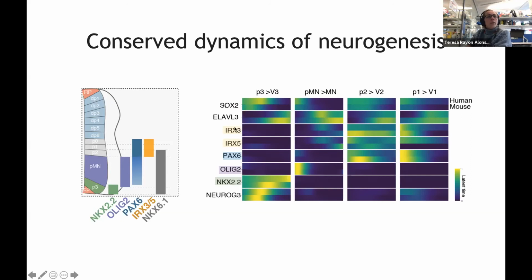Now if we concentrate on genes that are specific for each of these domains in the progenitor area, we can see that they are normally expressed at early stages of the differentiation trajectory, and that the dynamics are not that different between human and mouse.